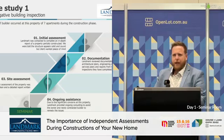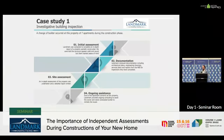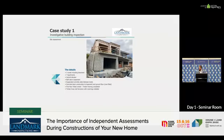So the first step was to get all the documentation. So we got all of the plans, the engineering, the reports, including building reports, and we reviewed these. All the building reports were clear, so we thought we're going into a pretty good constructed building. We then went on to do a site assessment and then provided ongoing assistance also. Here's the building here. It was a 3-storey apartment building under construction, predominantly constructed with a lot of concrete, and the top floor was of Hebel veneer construction. It was 3 levels with 7 apartments and a basement within it.